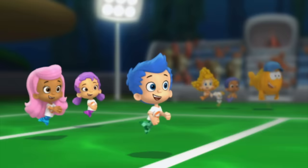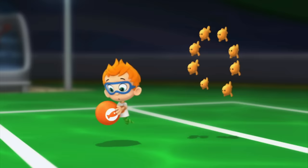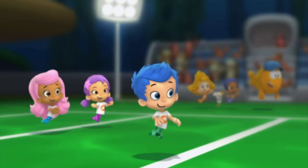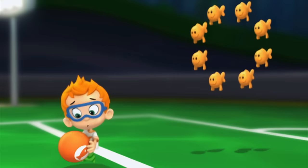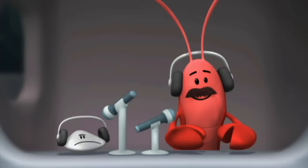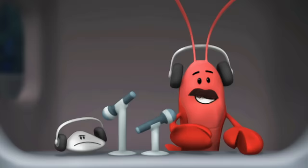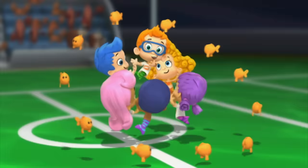I caught it! Good catch, Nani! Yay, Nani! Great job! That was amazing! Yay, Nani! Yay! Shoot the ball, Nani! Hurry, Nani! Shoot the ball! Nani throws the ball and... I did it! He did it! Nani threw the ball through the circle of fish! Team Guppies wins fishkitball! Nani!